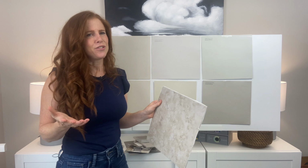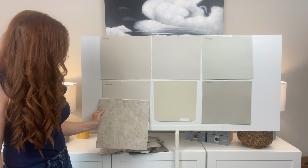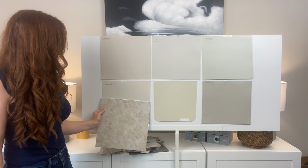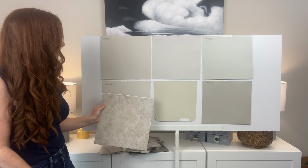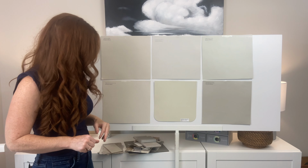So you're highlighting a feature that you probably don't want to highlight, which is why I would go back to our muted taupe, and it's on the edge of things because this tile would like something warmer. If it had any more warmer beiges in there, hard no.